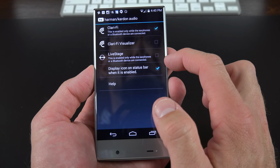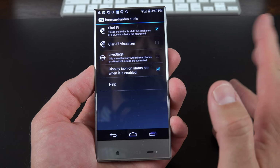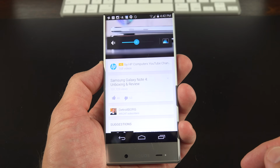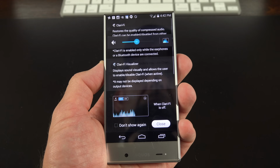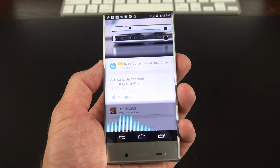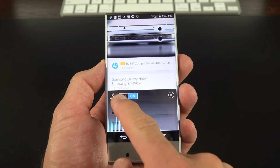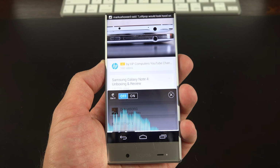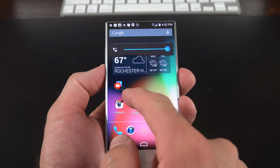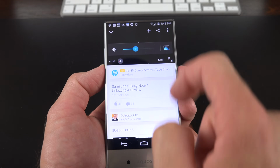We also have Live Stage. This, again, is another way of improving audio depending on the way you're listening to it, so either headphones or Bluetooth audio. So when you're watching or listening to anything with audio, when you hit the volume button, you get to this little control panel, which pops up here. So this allows you to enable this little visualizer here, which is always present when you're listening to audio. But if you tap on it, you can close this, or you can disable Clarify, like so. So if you're not listening to anything currently, you can see that control panel disappears, but when you activate anything with audio, it comes back.